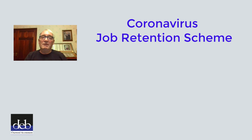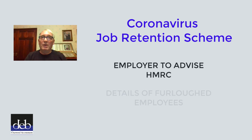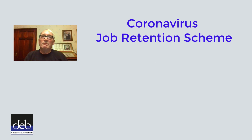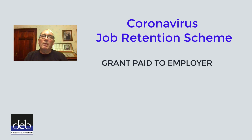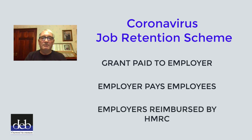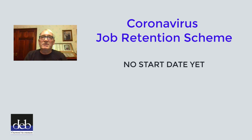The employer must send information to HMRC about the employees that have been furloughed and provide details of their earnings through a new online portal. HMRC will no doubt set out further details of the information required at a later stage. The grant is to cover a reimbursement to the employer. So the employer will make the wage payments or salary payments to the furloughed worker and then be reimbursed by HMRC. There's no set date when the scheme will become live, but it's not likely that this will be immediate.